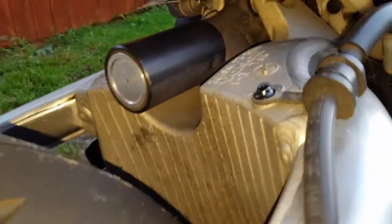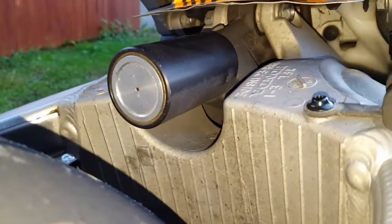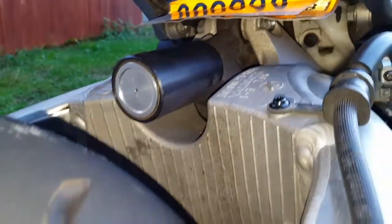This is the 2012 to 2016 stock shock from Showa. It's balance free. It's 7 pounds. It's about 1 pound heavier than the 2008-2011 version, and it was a noticeable improvement to the bike. Highly recommend that mod. You can get them pretty cheap on eBay.